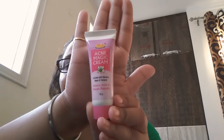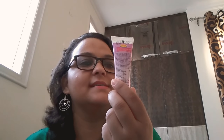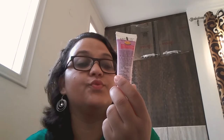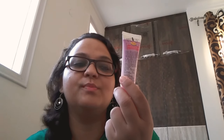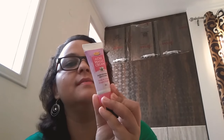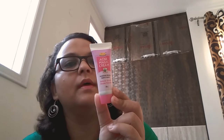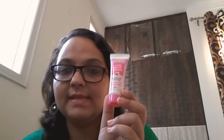One is this acne magic cream. Yes, this is a fruit extract range enriched with aloe vera, neem, and turmeric. They mentioned it is a 20 gram sample pack. Oh wow, in these complimentary things they have mentioned the prices, and this particular tube of 20 gram is of rupees 30.